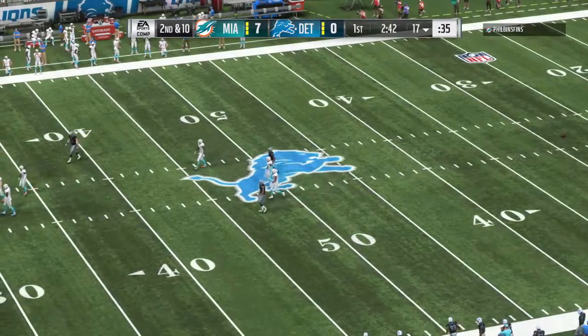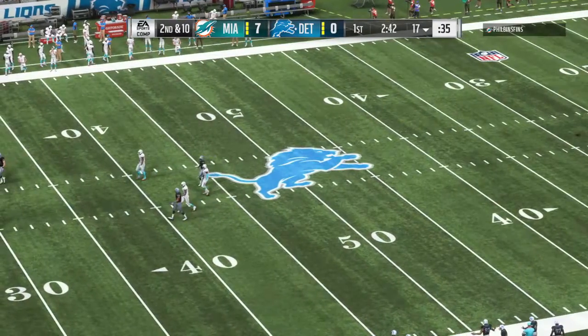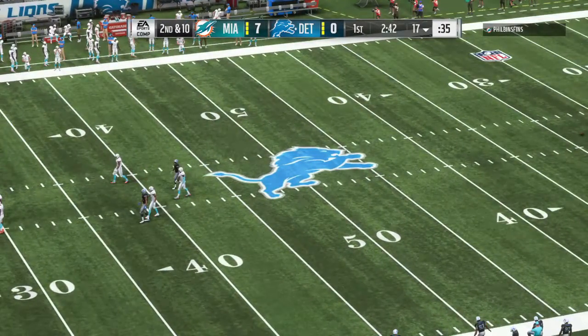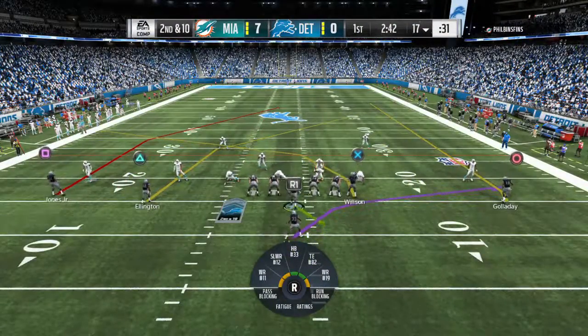Yeah, I think you could definitely call him to question his decision-making here in the first half. Certainly not the best of decisions there. Lucky that one wasn't picked. So after the incompletion on first, now 2nd and 10.